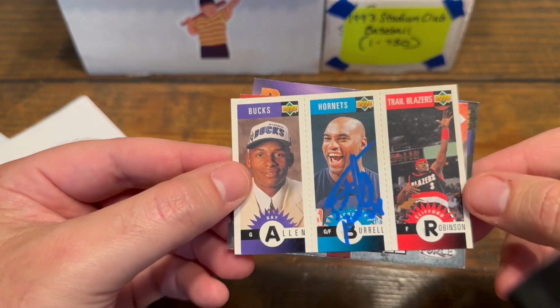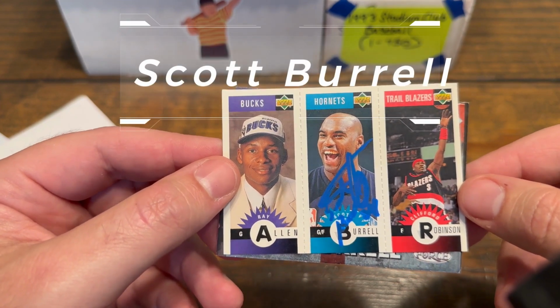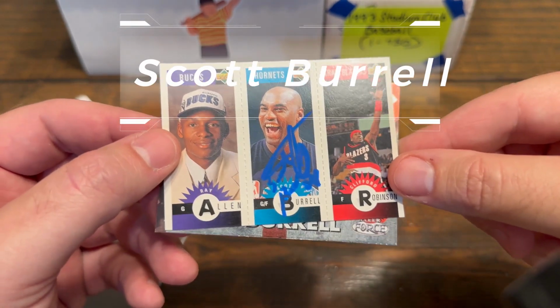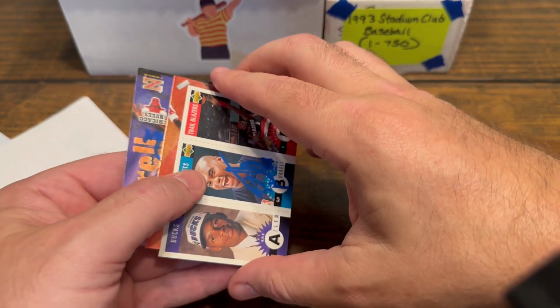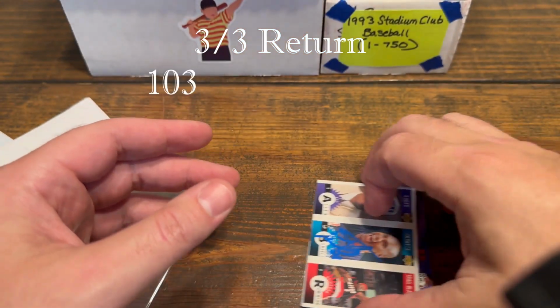Oh, yes. This is an exciting one. I've been waiting for a while. Scott Burrell, former Charlotte Hornet, former Chicago Bull. This is a very exciting return. I believe I sent him 2, 3 returns. So let's take a look at each one.